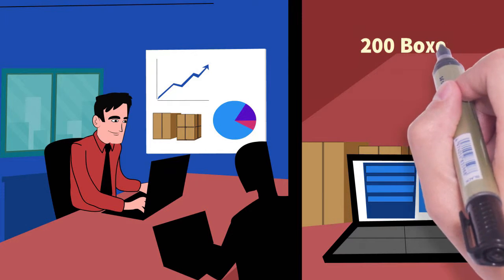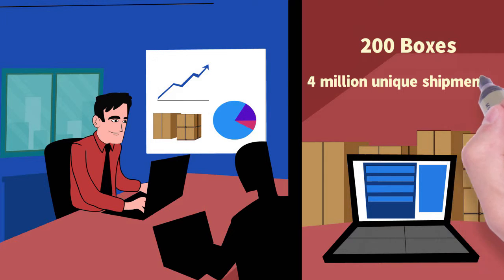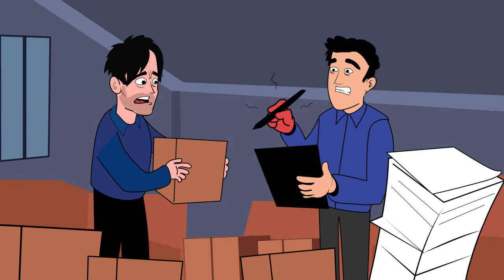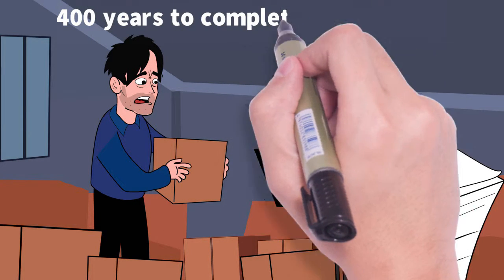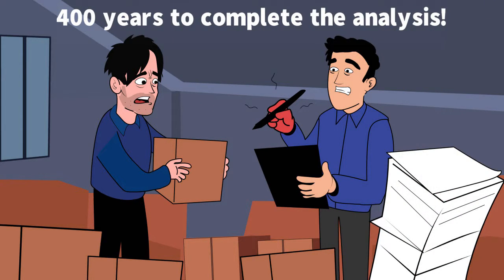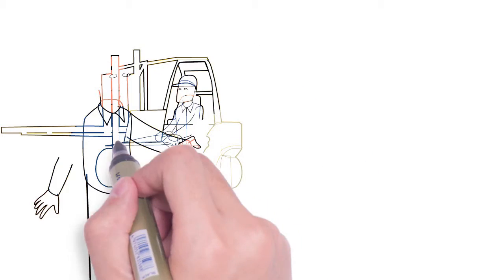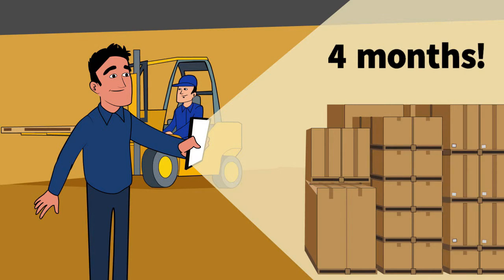For one large retailer, we evaluated 200 different boxes against 4 million unique shipments. That's 800 million separate analyses. If you were to assign 2 gifted engineers to the project for 8 hours per day, conducting 500 analyses per hour for 50 weeks of the year, it would take them 400 years to complete the analysis. With the aid of proprietary software, we finished in just 4 months. We don't tell you this to brag. We just know that it works, and we'll show you how.